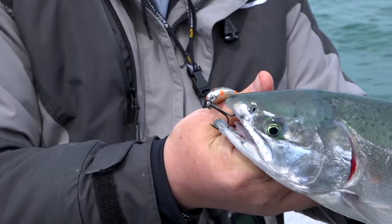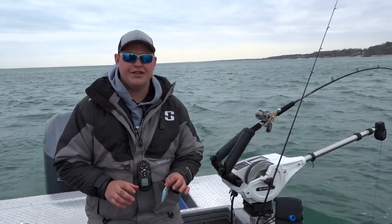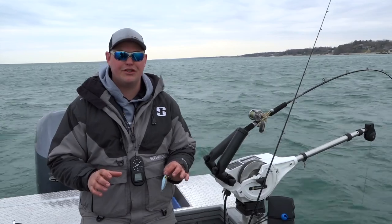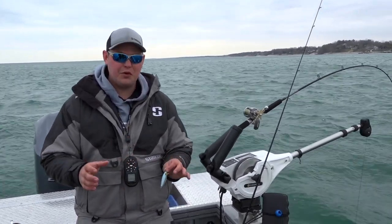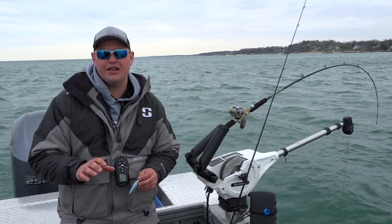You know, one of the things about springtime coho fishing is that there's a multitude of different presentations that's going to catch you fish. And you kind of have to let the fish tell you on a day-to-day basis what it's going to take. Now, more traditionally, what I would say is the most popular would be a spoon. When you think about trout and salmon fishing, spoons are a very popular presentation here in the Great Lakes. And we have those in the presentation here today.